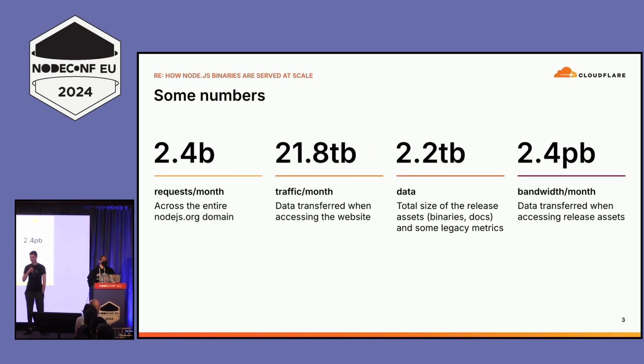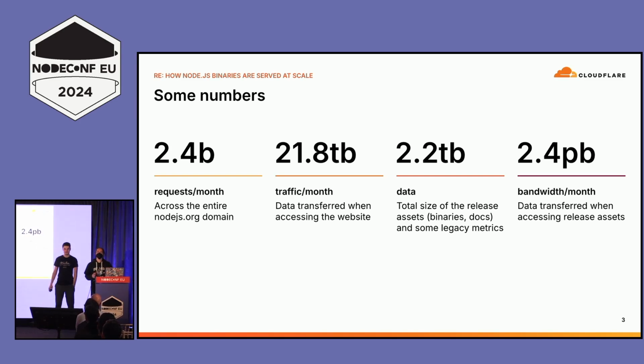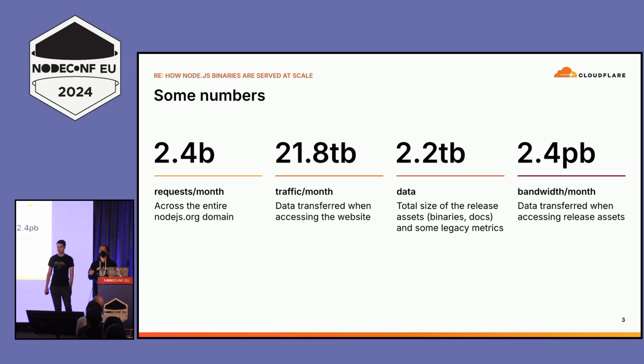Just for some numbers here, the Node.js.org domain gets about 2.4 billion requests a month. Just to the website, we have about 21.8 terabytes of traffic a month. As far as release assets go, so binaries, documentation, also some of the legacy metrics, it's about 2.2 terabytes total. And with those 2.2 terabytes, we're serving about 2.4 petabytes per month.